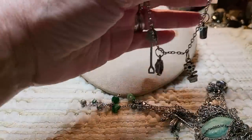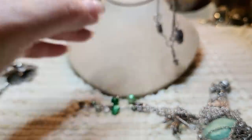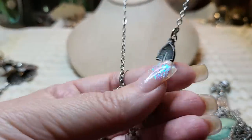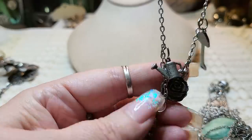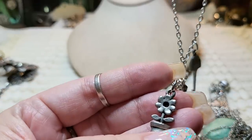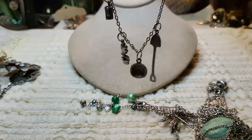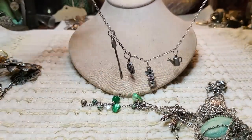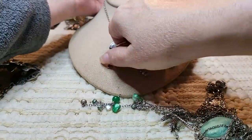Oh, this is nice for the gardener. Look, we've got a rose and a watering can and a shovel. And we've got a little daisy. How adorable. I don't know if I've got it backwards. Yeah, I have it backwards.